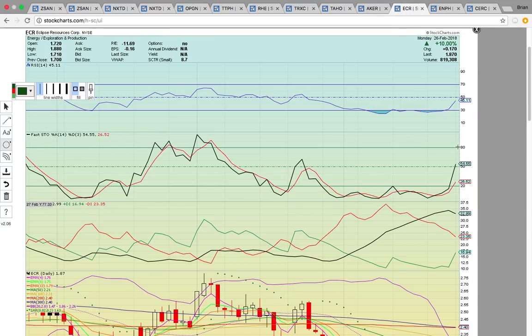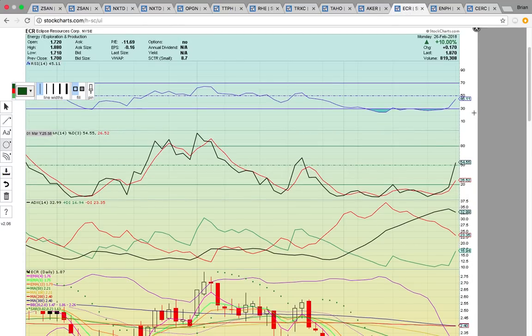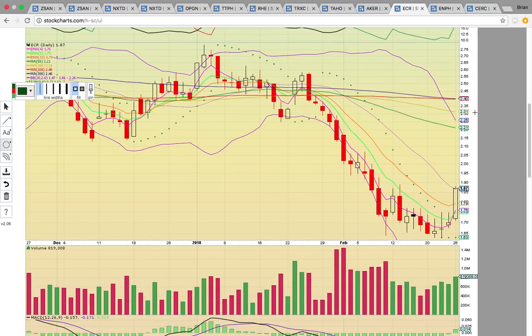Okay, ECR. This chart has been heating up as well. As you can see, it was another one of those dead cat bounce plays. They drove it way down. It got above the EMA4 on Friday. That was a signal that it was heating up, but it needed to follow through, and today it did. It got above EMAs 8 and 13. Notice the pink line starting to cross the line to the upside. That's an early reversal signal.